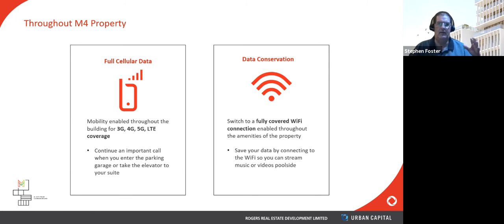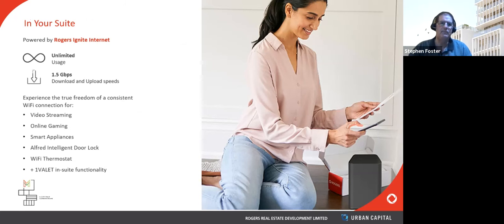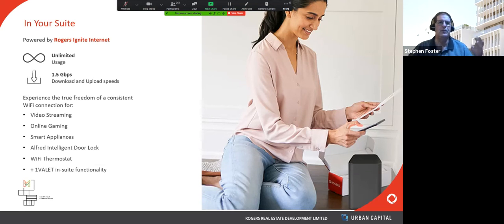So that's a high-level overview of throughout the property. And if we go to the suite level, Kimberly, in your suite, we're using Rogers Ignite Internet, full unlimited data usage, 1.5 gigabits of download and upload speeds, which allows you to have the ultimate in technology available.